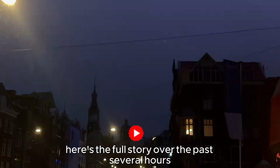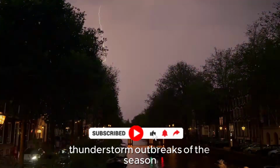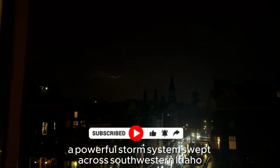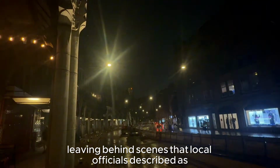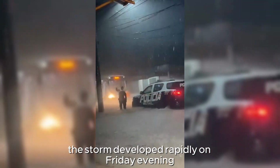Here's the full story. Over the past several hours, the US state of Idaho experienced one of its most intense thunderstorm outbreaks of the season. A powerful storm system swept across southwestern Idaho, slamming cities including Meridian, Boise, Nampa, and Caldwell, leaving behind scenes that local officials described as extraordinary. The storm developed rapidly on Friday evening.